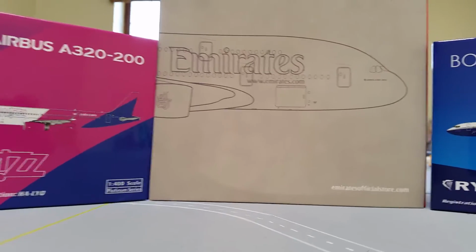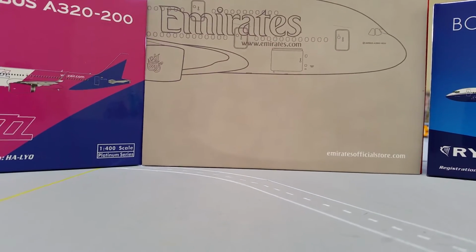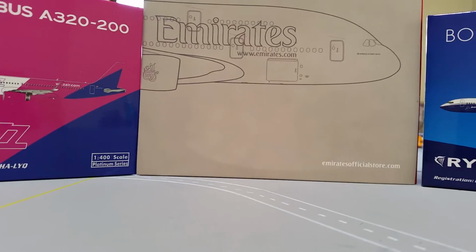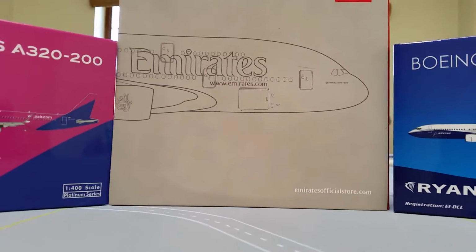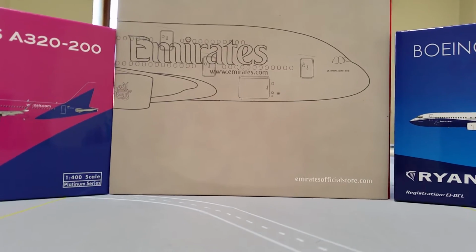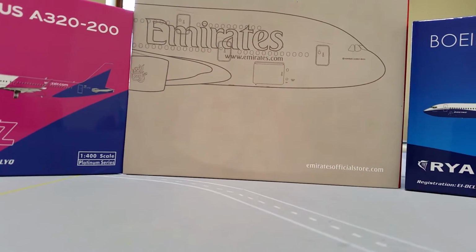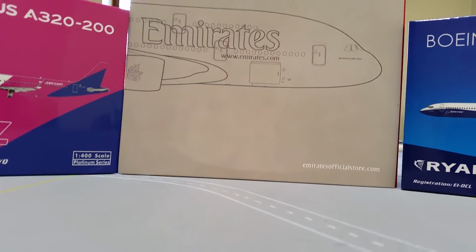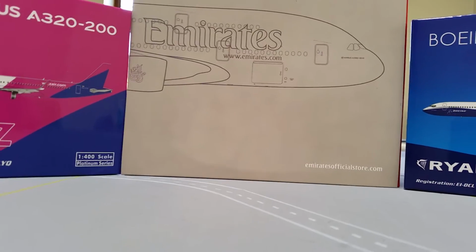And of course, I know I've got my other airport, a sort of holiday destination airport. But like I say, that's more for just European traffic. My Manchester airport is really ideal. It really is an ideal airport to have and to replicate because there's so much traffic that you can include.